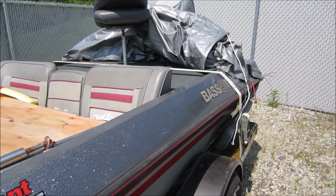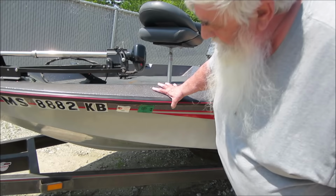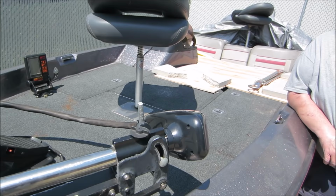When's the last time it's been in the water? I'm thinking maybe 7 years ago. 7, 8. 11 is on the sticker, yeah. 11? 10. 10 years? 10 years, yeah. Most of the time when I use it, it's sat 6, 7 years each time. And each time, she's fired right up, third turn of the key.